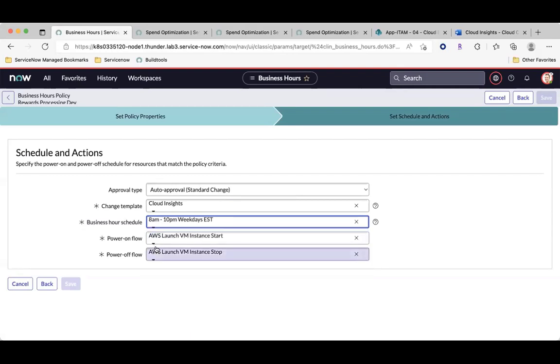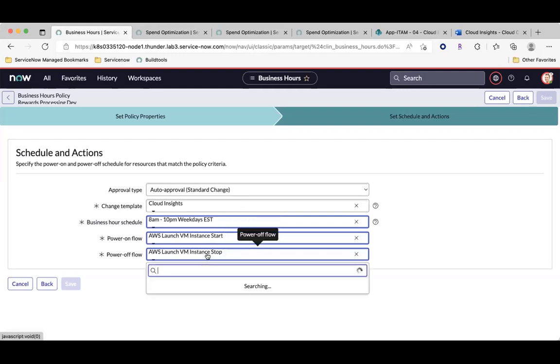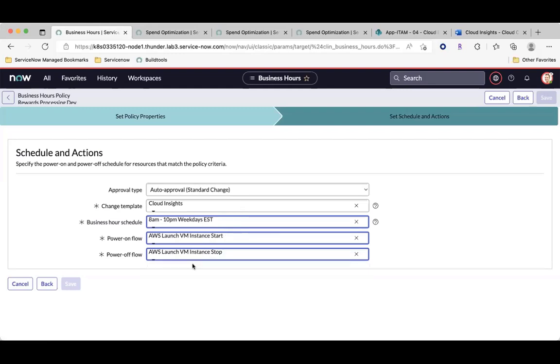And once I change to that, then I want to perform the automation behind the scenes. I will say that power on the machines during this time using this flow. And these flows are already defined in the ServiceNow platform. You can modify them, but they're already available out of the box. So the power on flow will tell you which actions should be taken to start the machine, and the stop flow will tell you which action will be taken to stop the machine.